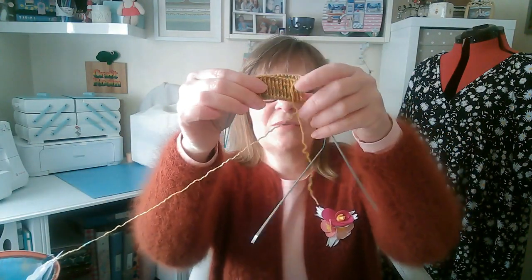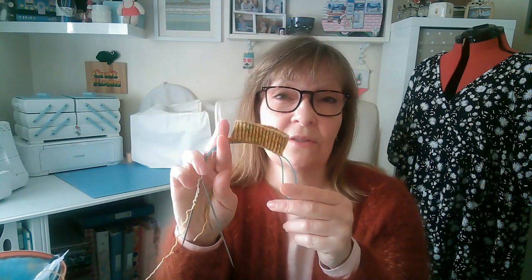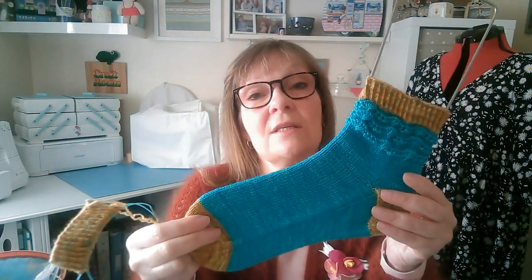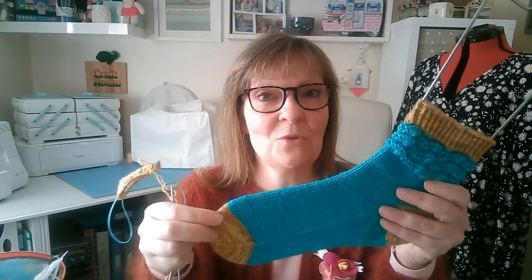I've just started the second sock, just doing the cuff. I am using 2mm Hiya Hiya Sharps. They are very sharp. I am using circular needles just because these are the only 2mm I've got, and with the pattern, rather than changing the stitch count, you change the needle size to get the different sizes, which I find quite useful.